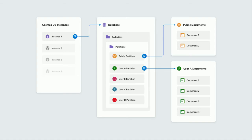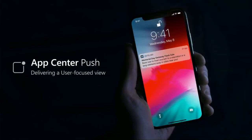So this gives you a very high-level overview of how the data service is working together to provide you a great experience. Now, Amanda is going to talk to you about how the App Center push service works in App Center.